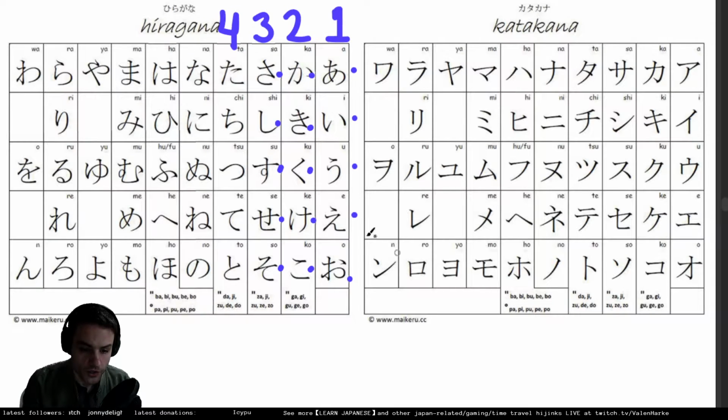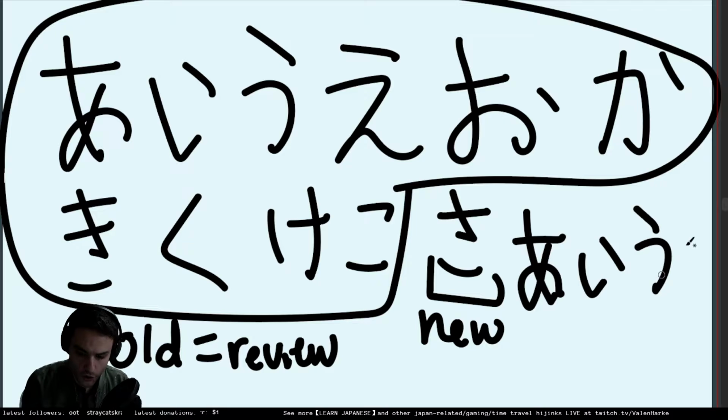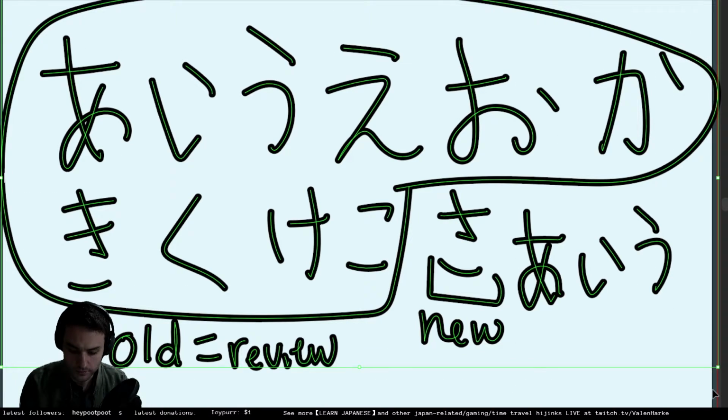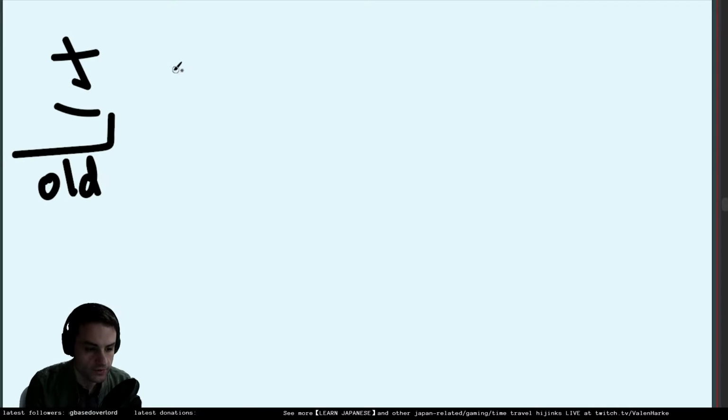What we would do when we move on from sa, I just introduced you to all of them in a row, but when you're studying, remember the method is you do not move on directly to shi. If you're really trying to slam all this home, you want to go back and do this all again. A, i, u, and so on until you get back to sa. Then sa was considered old. It's part of the old set. That's when you move on to shi.